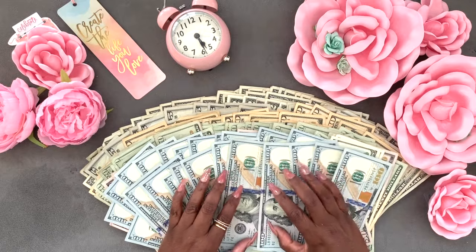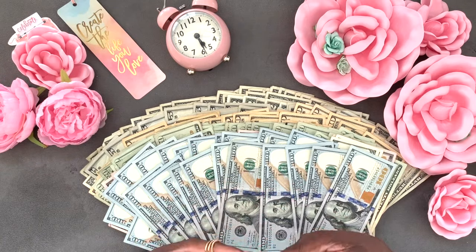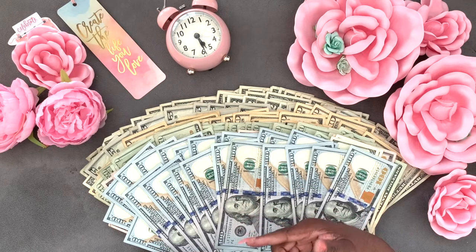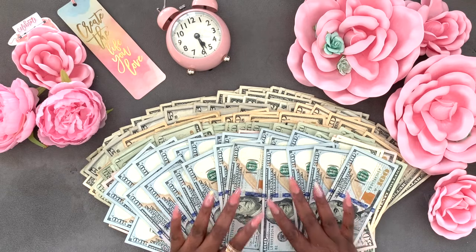$6,377 we have saved in our sinking funds and in our challenges in the first quarter. A little bit more because I use some of the sinking funds. Like I said, some are revolving. So guys, can you believe it? $6,377.